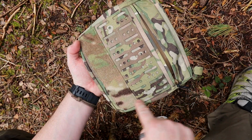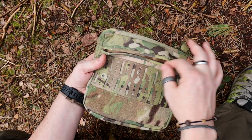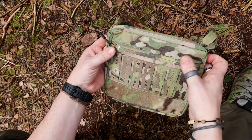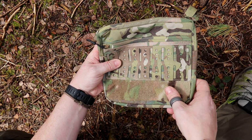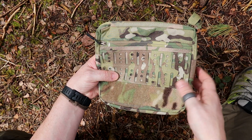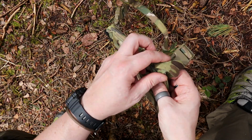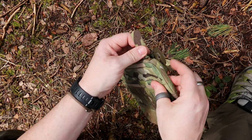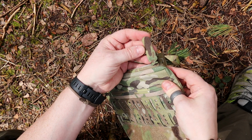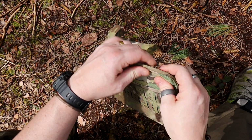So the front pocket on this one is the whole size of the front, and it also goes up into the top, fully lined as well. So really nice if you want to put valuables in there. And plus you've got this nice little morale patch section on the front if you do want to, you know, bling it up yourself. On the inside, at least on the main compartment, they use these really nice tabs. These are laser cut from the same Cordura and super easy to grab.